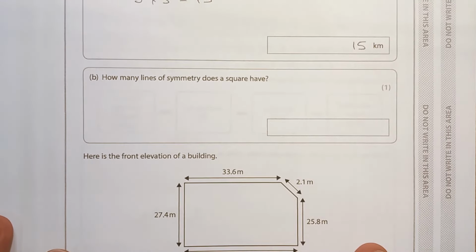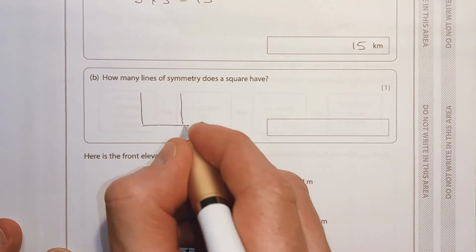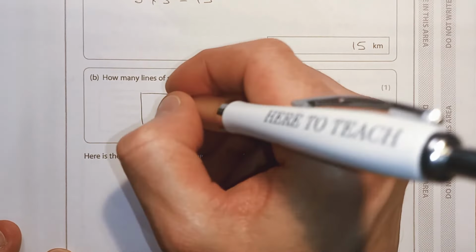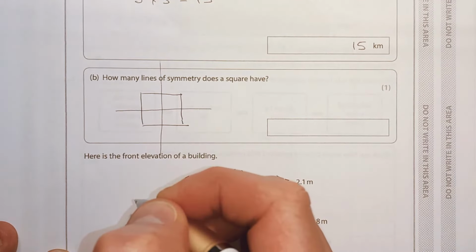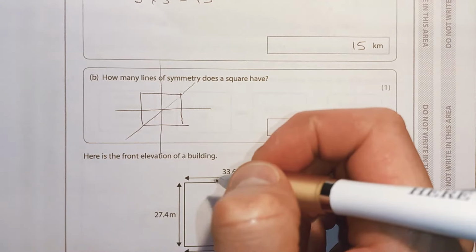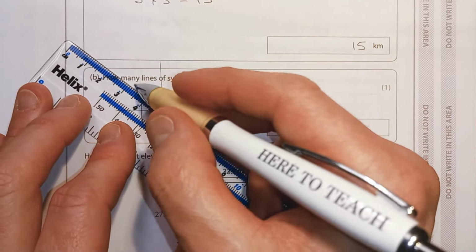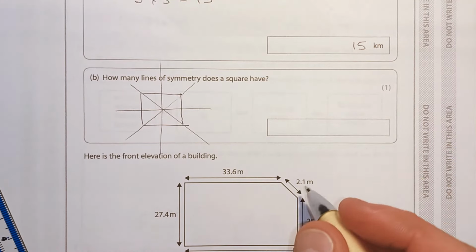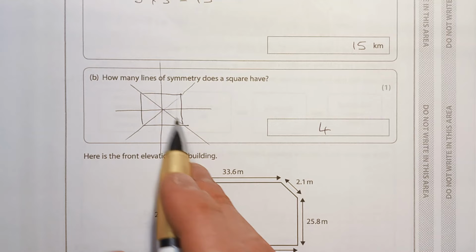In part B, how many lines of symmetry does a square have? Okay, well, I'm going to do a quick sketch of a square. Doesn't have to be precise, but I know that we've got a line down the middle vertically. We've got a line across horizontally. We've also got one diagonally that way, and I'm going to use my ruler because I'll get it wrong otherwise, or it won't look as clear. We can have another one that way. So in total, we've got 4 lines of symmetry. If it was a rectangle, we'd only have 2. We wouldn't have the diagonal ones as well.